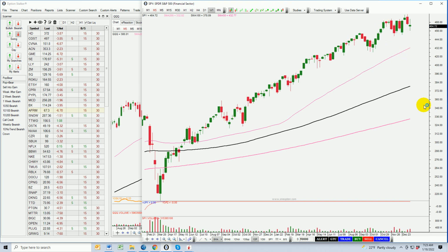Every dip is going to be a buying opportunity until that changes, and it takes a long time for a rally like this to turn into a sideways range. Months. It's a 12-year bull market rally. So you have to expect that early in the day, you're going to get an attempt to rally the market.